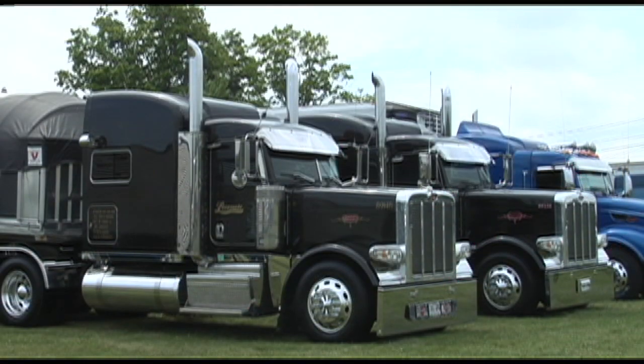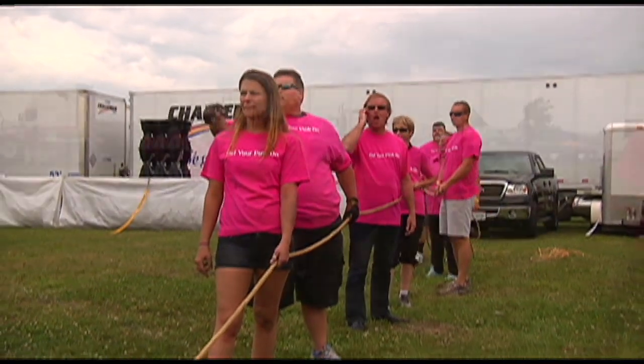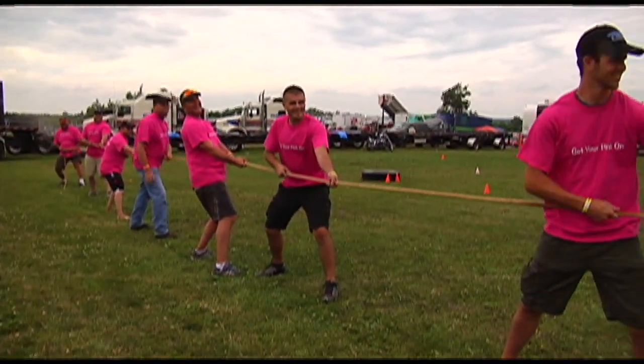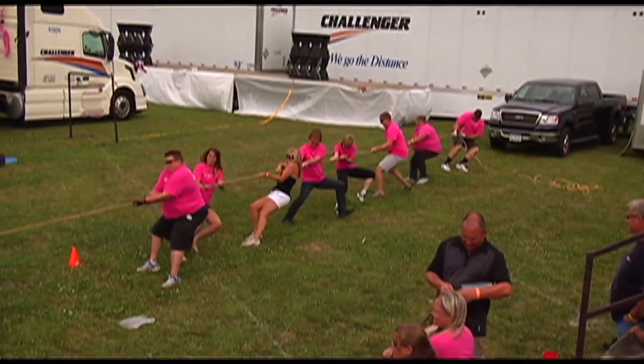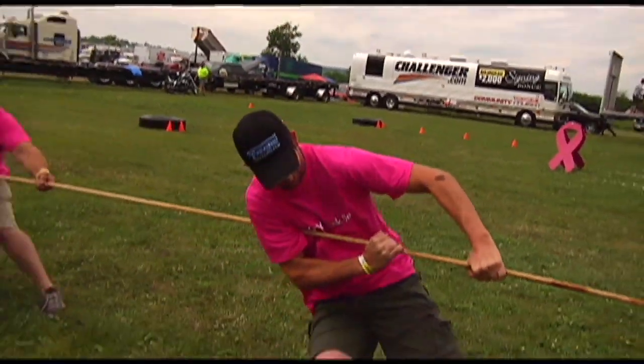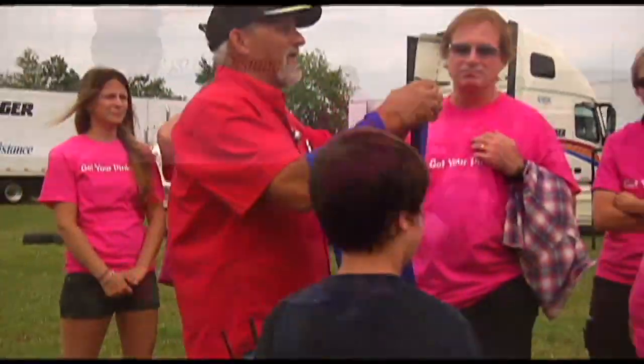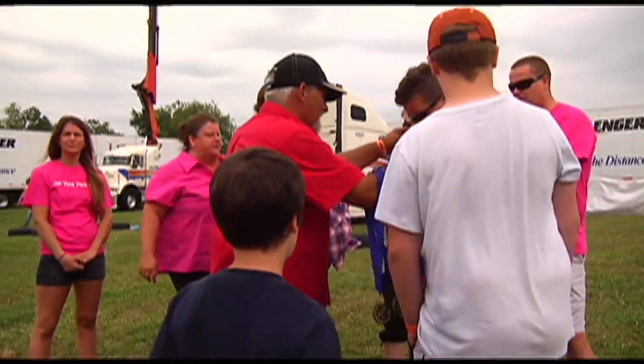Nothing better than having a tug of war against the Ministry of Transportation of Ontario. And the drivers came in. We had volunteers from the MTO, and what a great group of people they were to come out and spend their time with us and do the tug of war event. And I got on the other end with the MTO, so it was pretty fun.